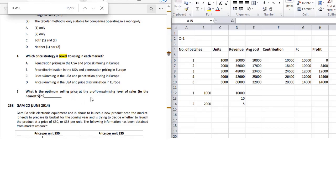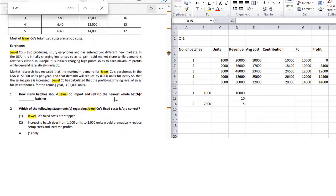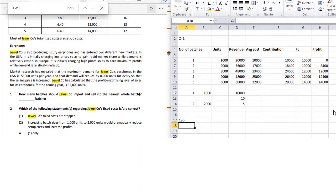What is the optimum selling price at the profit maximizing level of sales? This is for the same question. First of all, for the optimum selling price, what information is given in the question? Maximum demand for Jewel earphone is 72,000 units, so Q is given as 72,000. But remember, at maximum demand P equals 0.